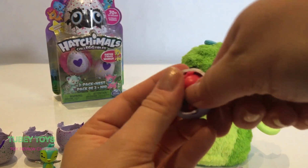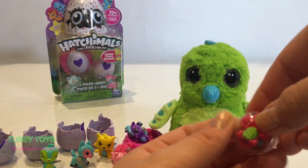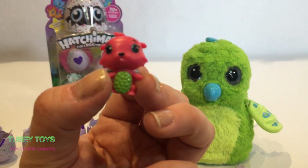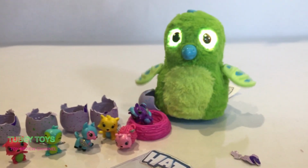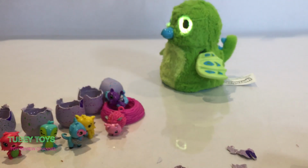Whoa. Oh, there's plastic in there. Come on out. Oh, and this one is a common one from the river. Now here is our last two pack. Hey, Teeny Greeny. You're awake. Pushing his friends. Don't push your friends, is that nice? Let's open up our last two pack, guys.